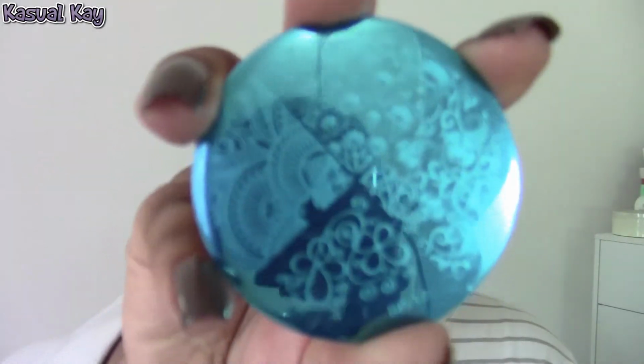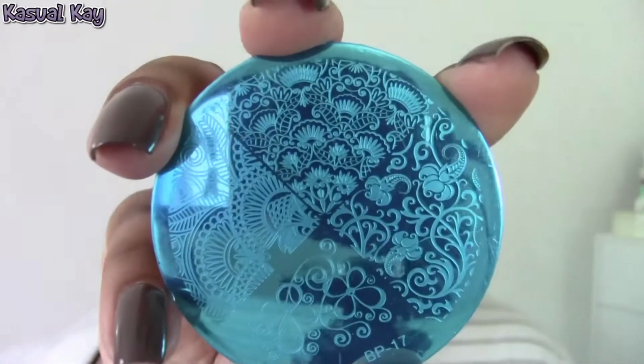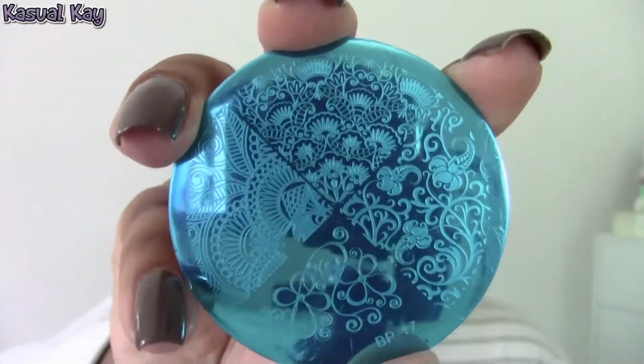And I don't really know how to describe this plate, so I'm just going to show it to you. The next one is one that I am on the fence about. There is something on this particular image plate that I did not notice in the picture. I didn't know what it was because I couldn't really tell in the picture. I just thought that it was just a regular leaf.